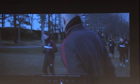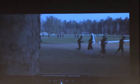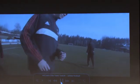So I can go back as a coach and look at the entire session. I can mark drills, I can do training sessions and plans, and I can see exactly what all my athletes on the field have done.